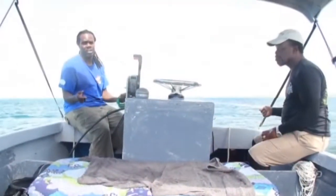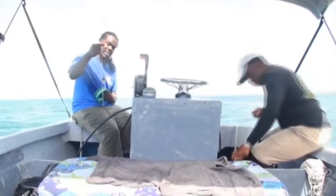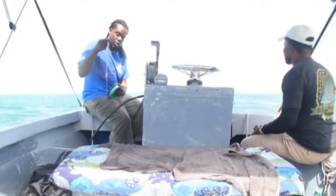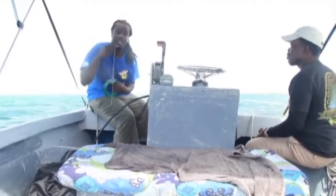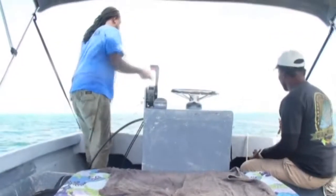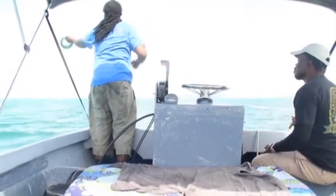All right, we just had to change locations because the location we were at earlier, as you can see, I still have my bait. I didn't get a pick or a nibble. So right now, I'm going to throw out my line and hopefully we'll get something, right, Timmy? All right, watch your neck.